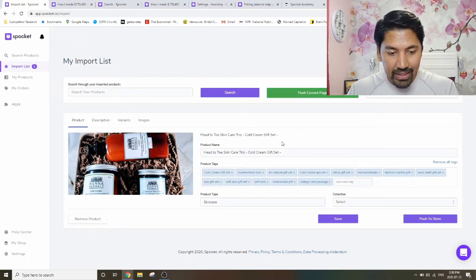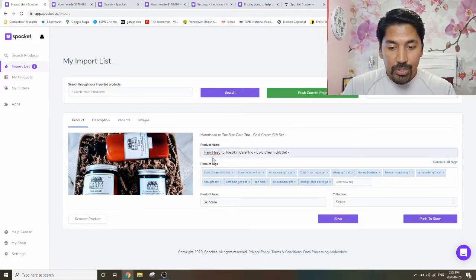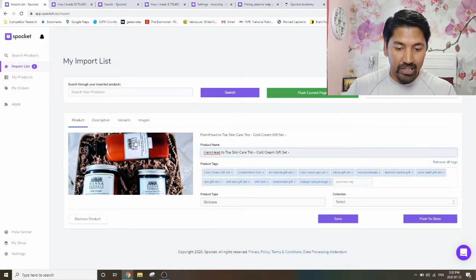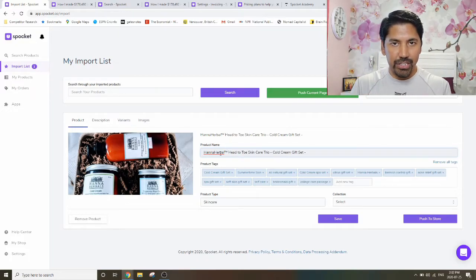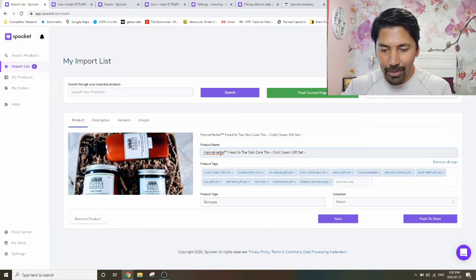And this is where the interface is quite similar to Oberlo. So you can set your name here. What I always recommend is having some sort of a brand name, obviously. In this case, they've labeled it Hannah Herbals, so don't call it something else. Make sure the name of the brand is inside of your title here. So that gives a bit of differentiation. It's not like a generic product or cream that you're trying to sell.